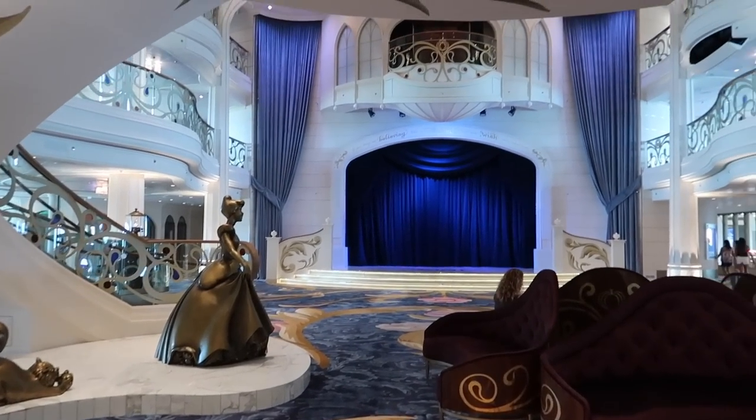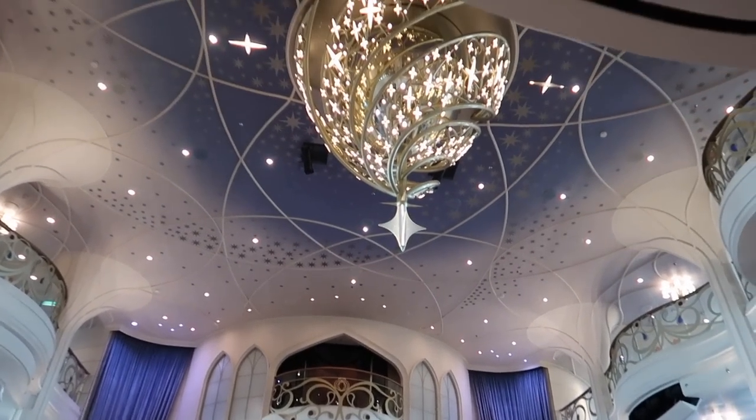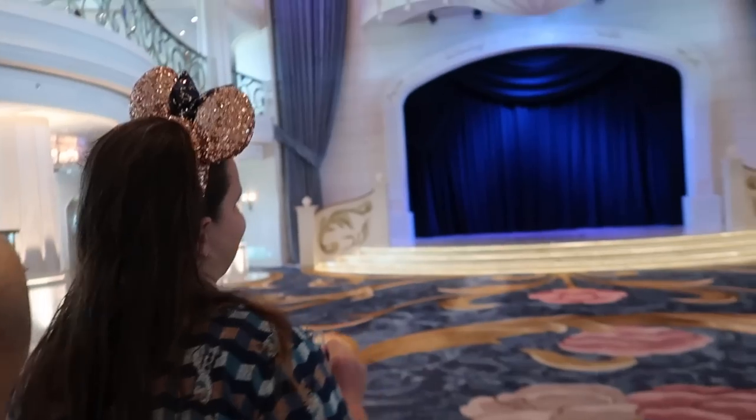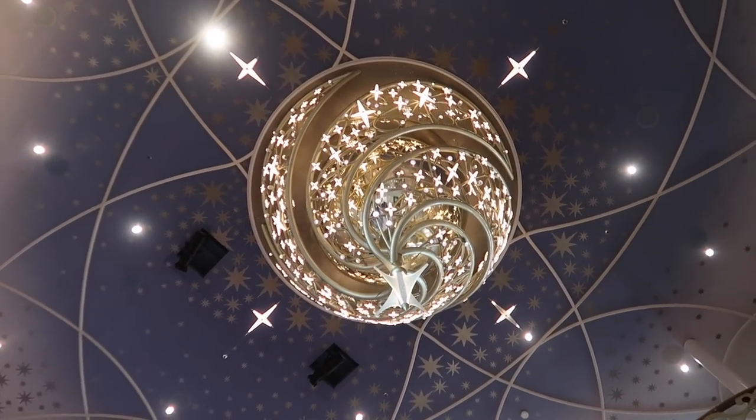Coda and I are all dressed and ready to go downstairs to check out the Little Mermaid. Very excited for this show. Our first look at the Grand Hall for today, and it is empty in here. Do you think it's coincidence that they're playing Little Mermaid music in here? Is it just coincidence? Yes. Because we're about to go see Little Mermaid, and that's the show that's performing tonight, but wow.